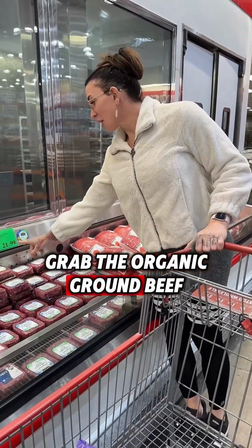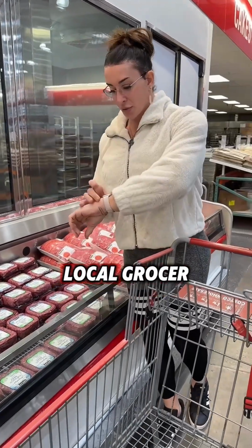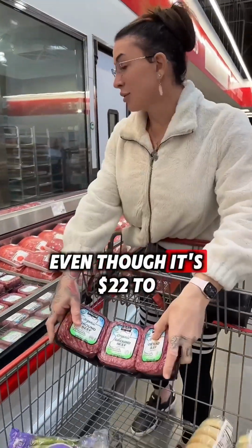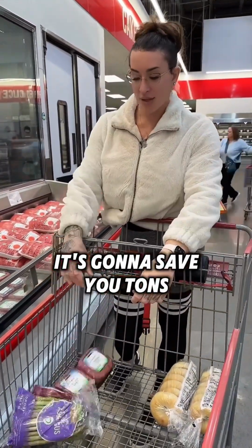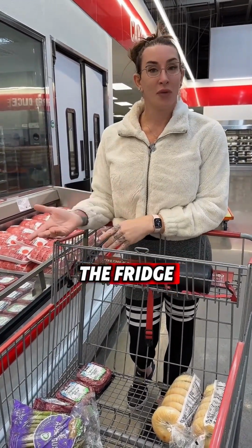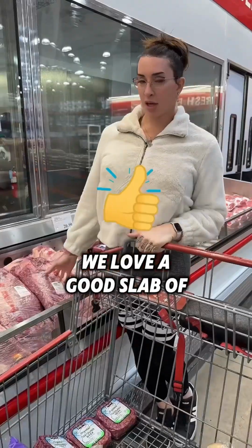I'm gonna grab the organic ground beef. It's $5.50 a pound. The local grocer, it's got $7.20 per pound. I just did the math here. 3 of these, even though it's $22 to buy this right now, it's gonna save you tons of money. So we put 2 of these in the freezer. I put 1 of them in the fridge and I use that one during the week. We love a good slab of meat.